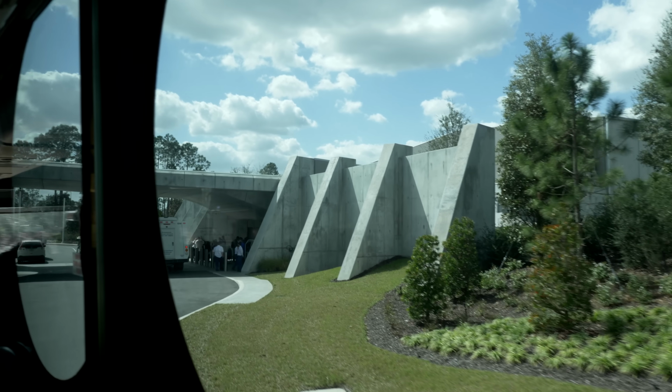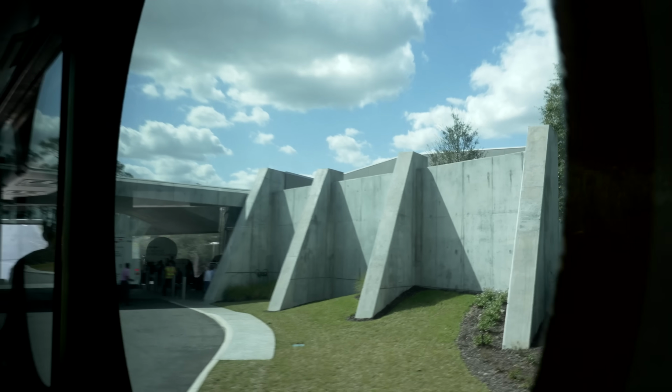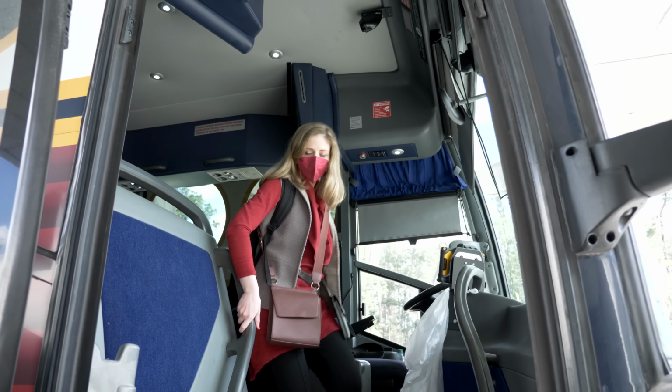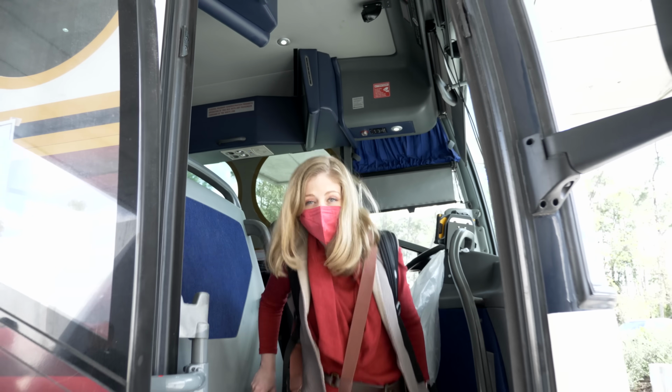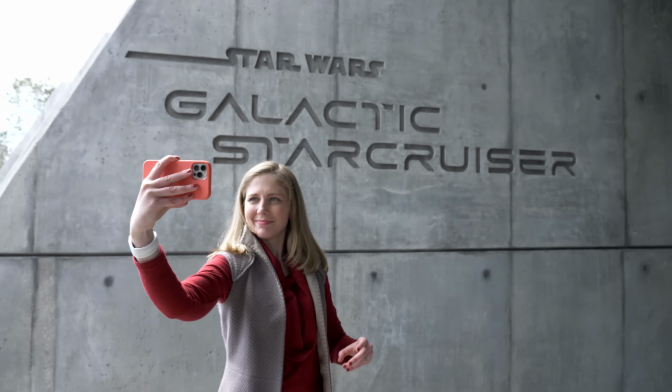We start our journey in Florida, where a big, mysterious gray and white building is hidden away behind Disney's Hollywood Studios theme park. Guests drive up to the entrance, and everyone is going to want a selfie by this sign.